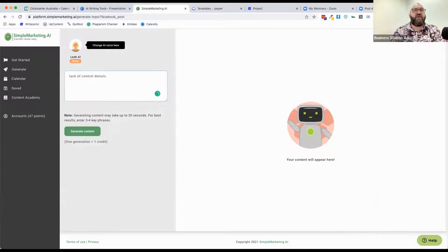Donuts. Let's see if I can actually, lack of control. Donuts. Sweet tooth. Weight gain. And something about healthy living. So I'm going to say, I want you to generate me something about having a lack of control over eating donuts, having a sweet tooth, having weight gain and healthy living as something I would like to look at.